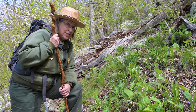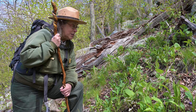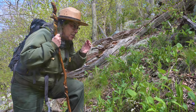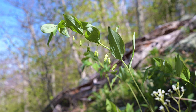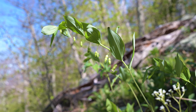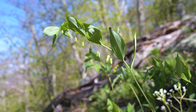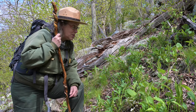We've got some Solomon seal here. This is another member of the lily family. Without that big bell-shaped lily flower, it's got small flowers that hang down like little elongated bells, and they're just starting to open up. They'll open up from one end closest to the stem, and then they'll start to open all the way out toward the end of the leaf stem.